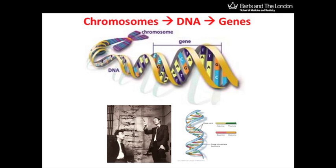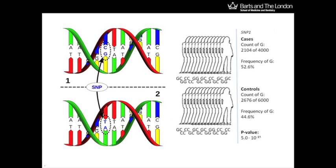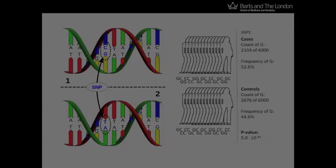Watson and Crick, as Julian mentioned earlier, solved the structure of DNA. It's a twisted ladder, or a double helix. And the rungs of that ladder are essentially the genetic code. So it's a series of letters A, C, T, or G. The rungs of that ladder can vary between people. And we call these single nucleotide polymorphisms, or SNPs.